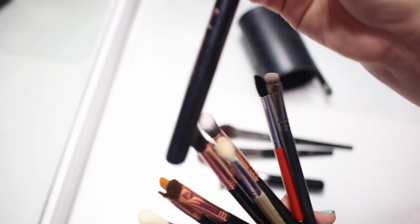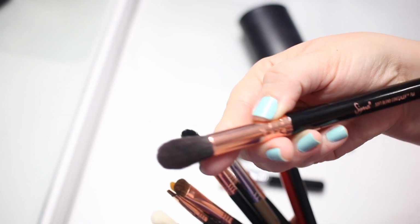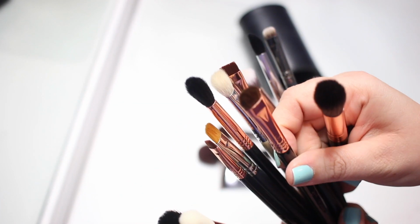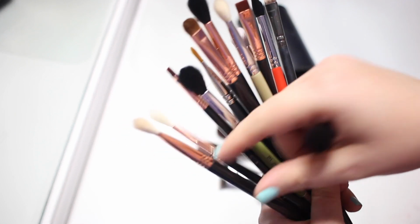This is the one that I love to use for putting on my Laura Mercier setting powder under my eyes, the F64. Of course, the E55 is a flat shader. That's definitely a go-to. That's a flat shader brush.